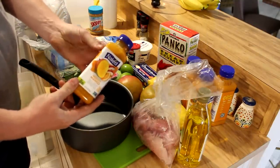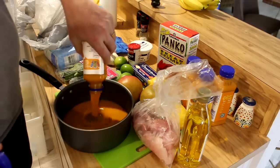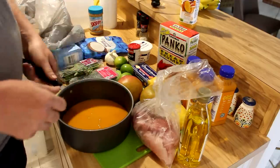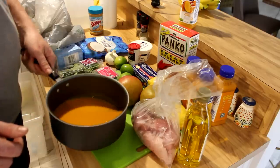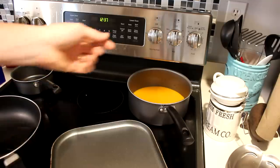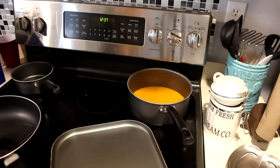I've got this naked mango juice. It's a mango puree, and I'm going to reduce it to make it as thick as possible. I don't need a ton of this. So I think just one bottle ought to do it. And then once I get it reduced, I'm gonna add some seasonings. This is by far the most time intensive part, so get it started first.